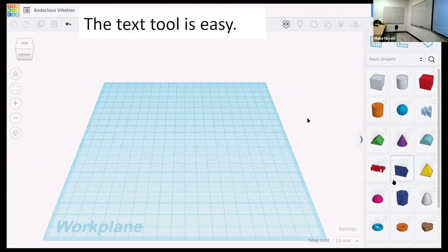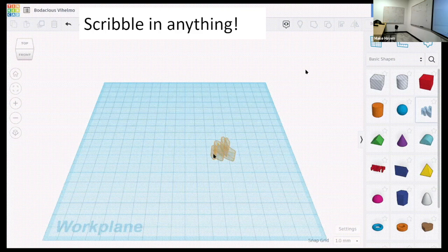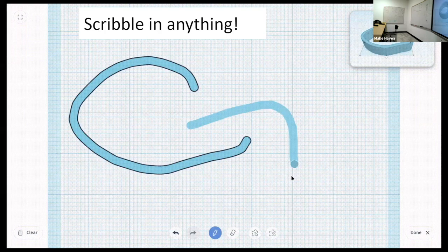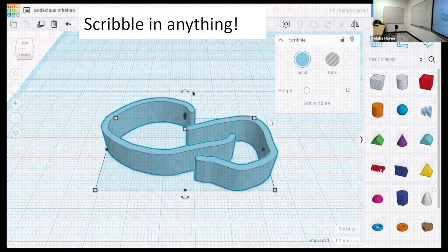It takes a second to load all these GIFs. There's another tool in here that's worth mentioning just because it's fun to see, and it's a little bit of a mind warp the first time you do it. The scribble tool, you drag it onto the work plane, and then it pops to a whole different view where it's like in Microsoft Paint, you just draw the shape you want, and then it pops it into 3D.